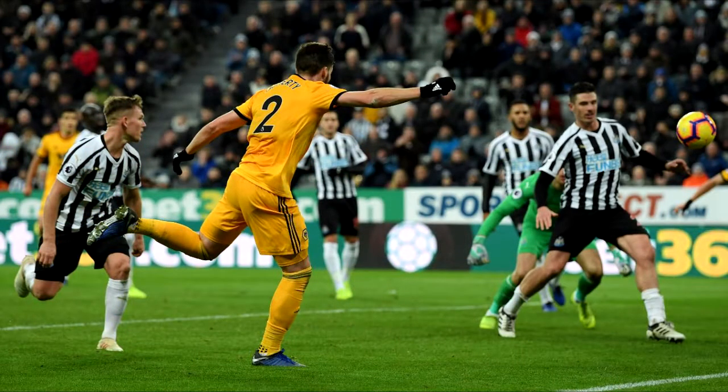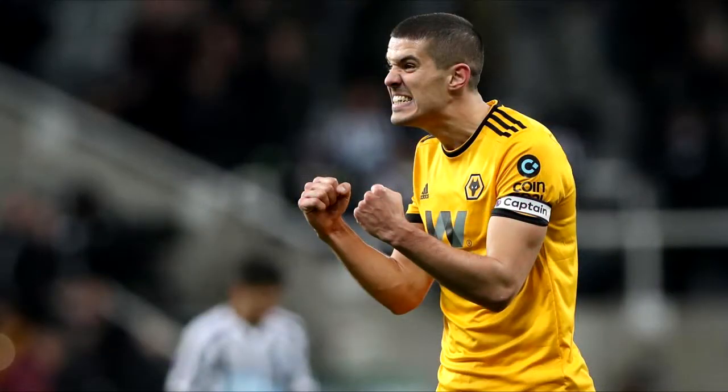And Wolves would make their numerical advantage count as they won the game in the 93rd minute. It's all about Diogo Jota as he gets the ball just inside the half. He darts forward. The Newcastle players, though, they just keep backing off, and eventually he's suddenly in the penalty area. He takes a shot that Dubravka saves at his near post, but it falls to Matt Doherty, who headed home the rebound from close range. And the game ended with Wolves snatching the win with pretty much the last kick of the game.